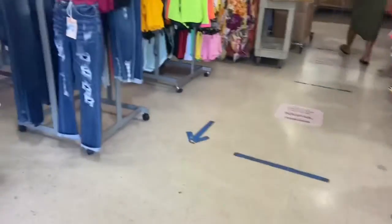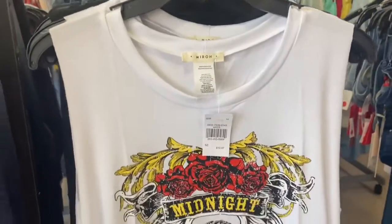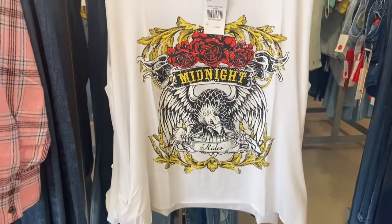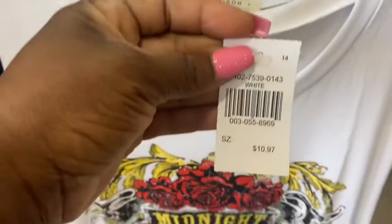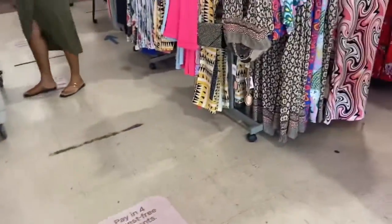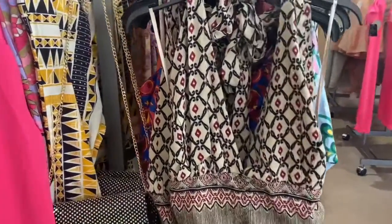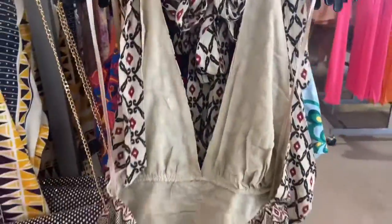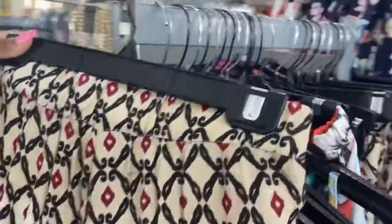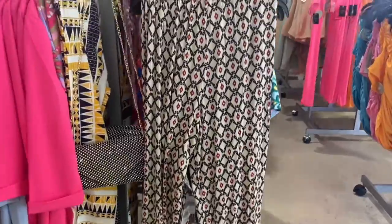Right, you guys, so let's see what it is that they have in store. This is a beautiful t-shirt. I absolutely love the graphics on it, and they also have it in black. This is really cute, and the price is... All right. So let's swing over here and take a look at this blouse right here, which is really nice. Let's see the cut of it. And the back is out. That's really cute. And look at the pants. The pants are nice. And they have it in different ones.